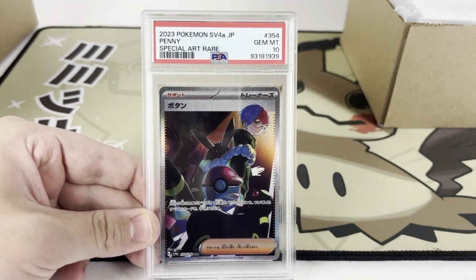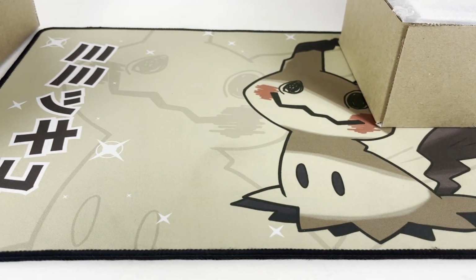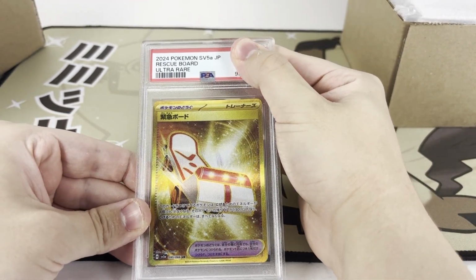It's not going to be any surprise if every card's a Gem Mint 10 today, which would be cool, but I've got my doubts. We will probably find some lower grades somewhere in the video. I am going to start drilling through these, as I don't think we're all here for the top. We're here for the pulls. We'll move on to, what is this? A Rescue Board Ultra Rare.